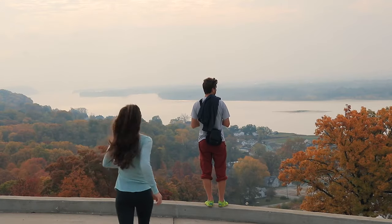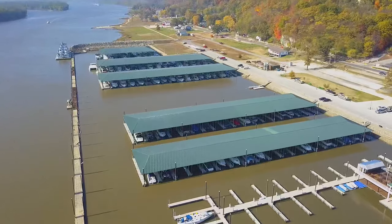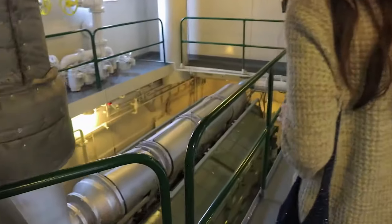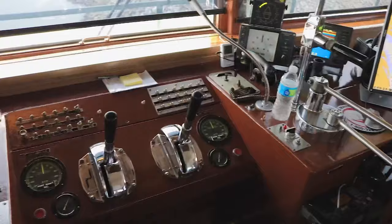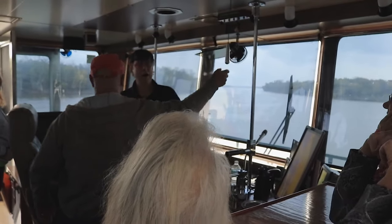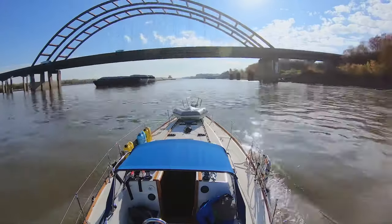Last time on Sailing Soulianis, we took you on a technicolor tour of Grafton, the town that sits at the confluence of the Illinois and Mississippi rivers. We got to see the inner workings of a towboat. This is where the navigation of the vessel takes place. And then we jumped in our own boat to tackle the mighty Mississippi ourselves.